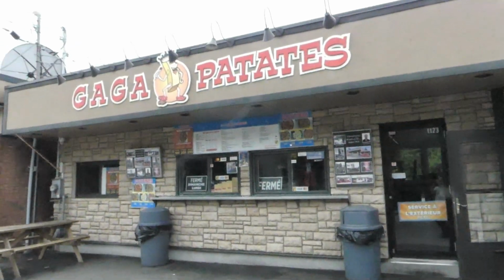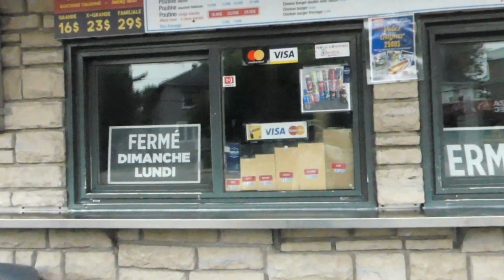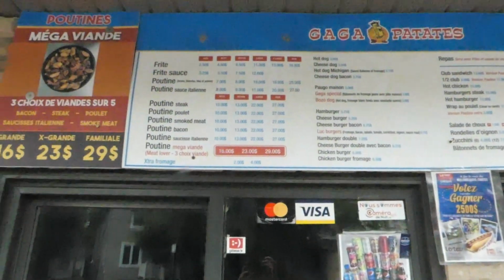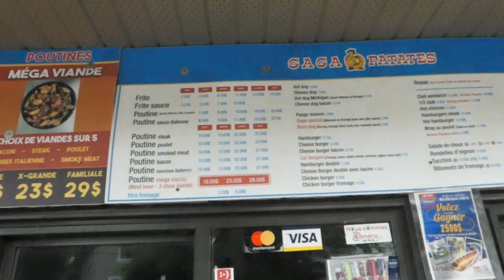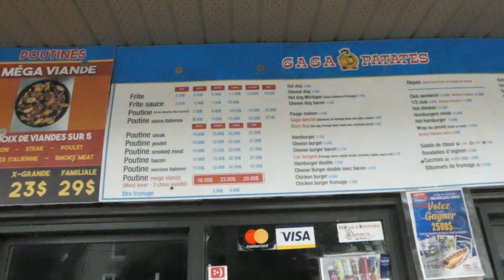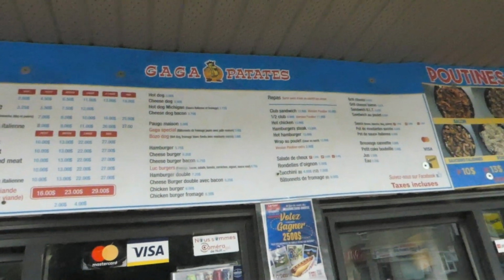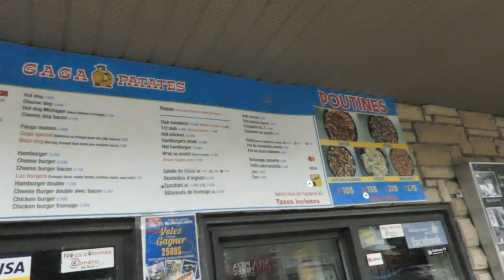This type of chip shop is extremely popular. Closed on Sundays and Mondays, and that's the price for a bag of chips. Pommes frites, poutine, popular, cheese bacon dog. Not healthy food, and I don't see a vegan burger. There's literally always a line up there when it is open, around the block sometimes. Crazy.